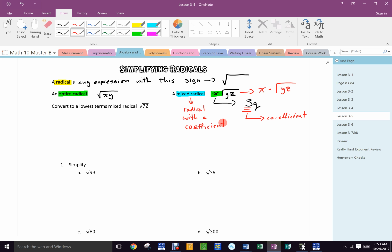Okay, now, I would like for you to convert this to a mixed radical. So right now, it's an entire radical, yes? And it's a fairly decently sized number. Agreed? Okay. I want it to look like this. So that means I'm going to need a coefficient out in front, okay? Now, you guys have already seen something that will help you here. Two things that will help you here.